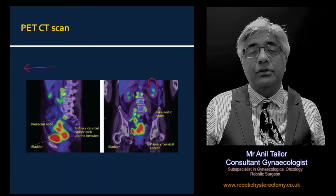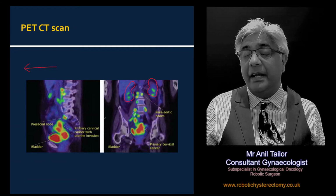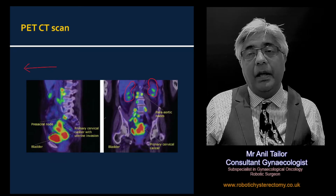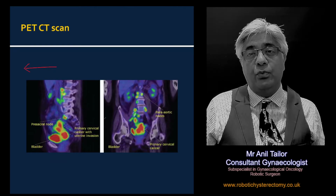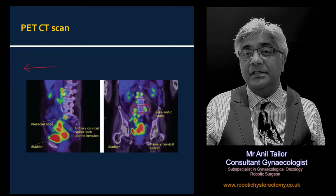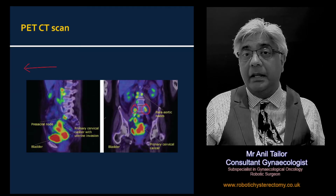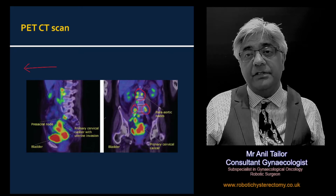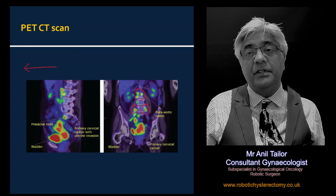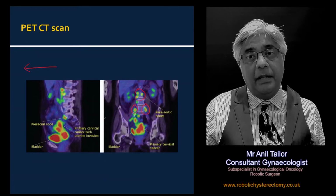And similarly, these are the kidneys here, and you can see some activity within that. Again, that is normal. But what is not normal are these sort of areas. What they represent are the lymph glands, the pelvic lymph glands that are clearly lighting up. And these are lymph glands higher up. These are in the para-aortic chain, and they are lighting up.